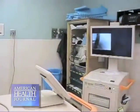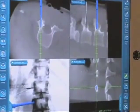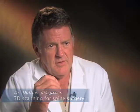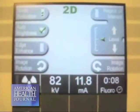And then the two X-ray tubes are inside the machine, and the technician gets two views, an AP and a lateral view, to center the anatomy that we're interested in. We center it inside the O, if you will, and then they activate the rotation. We call it the spin. So it spins 360 degrees, and it takes 21 seconds to take 192 X-rays. And then all of those images are processed through a computer, and the computer generates a three-dimensional model of the anatomy.